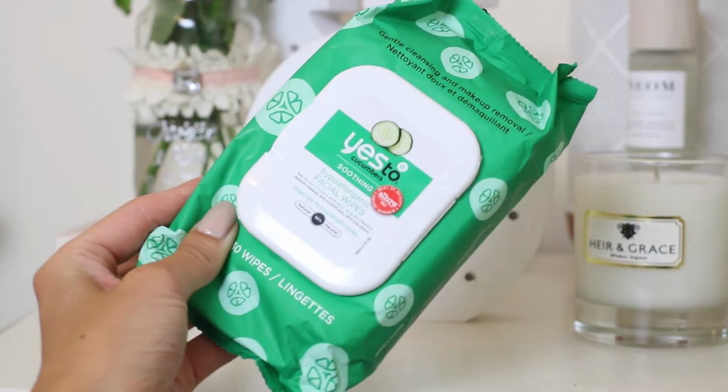Next product that I've been loving this month is the Yes to Cucumbers face wipes. Normally I'm not the biggest fan of using makeup wipes to get rid of my makeup, but actually last week I wasn't feeling too well during the week, so I wasn't wearing a huge amount of makeup on my face, if any, and I really just found that I was reaching for these to cleanse my skin if my skin was just getting a little bit hot and bothered and I just wanted a quick refresh.